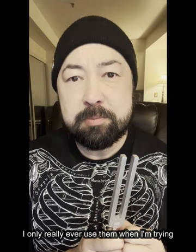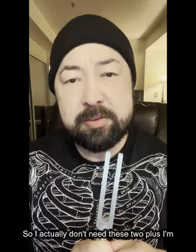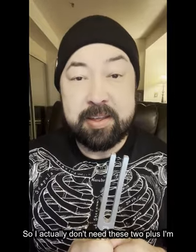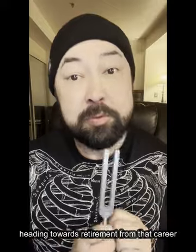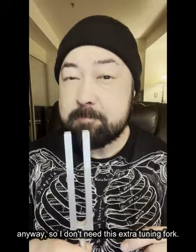Oh, different pitches for different reasons. I only really ever use them when I'm trying to figure out if someone fractured something or not. So I actually don't need these two. Plus, I'm heading towards retirement from that career anyway, so I don't need this extra tuning fork.